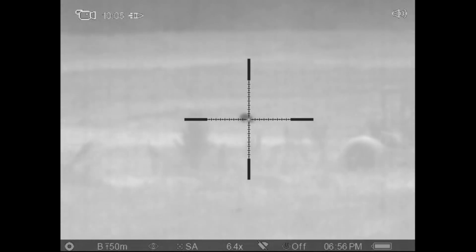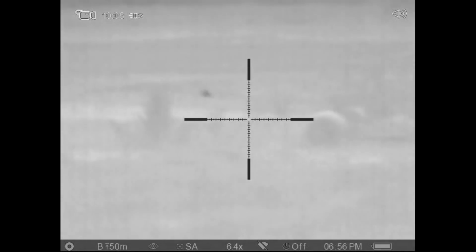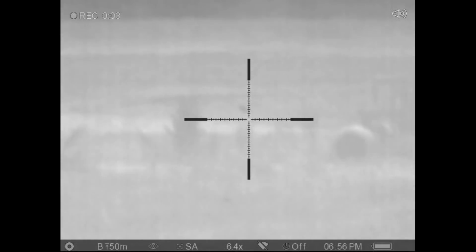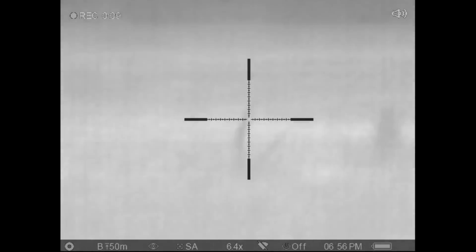This coyote's about 150, 200 yards with the Trail XP. Nailed him. Nails him, goes down right there. He had digitally zoomed it to 6.4x, so that's why it's a little bit hazy like that. Anyways, good shot on a coyote, around 150, 200 yards.